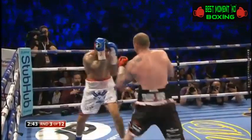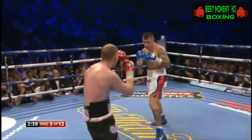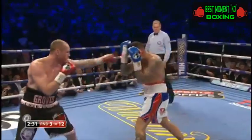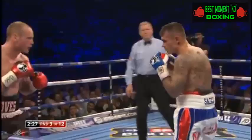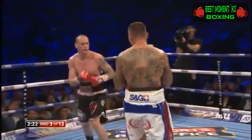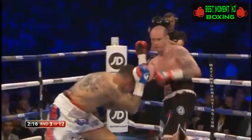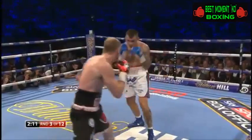Round 3 of this one then. And Murray, you sense, is the guy that's got to try and make something a little different happen here. Groves is just pecking away, showing good speed. Murray looking to attack the body. The tempo's wrong for Martin Murray at the moment. He has to make it hot for Groves. He's allowing Groves to box at this nice little steady pace. He's not taking anything out of the tank. Not doing enough to win the round.